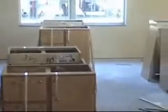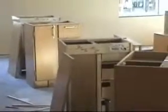In the chem room, got a large crew working in here. I don't mean large people, I just mean a large crew, like 3 or 4. Putting in the bases for the chem desks.